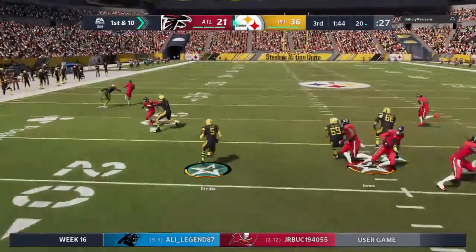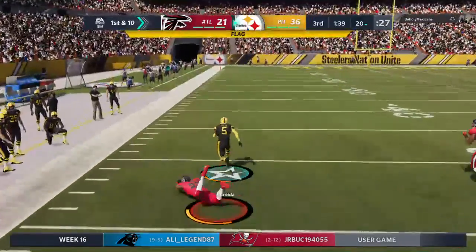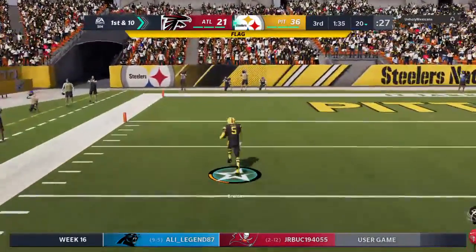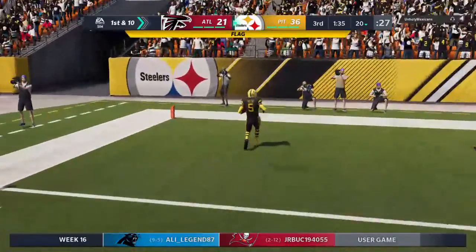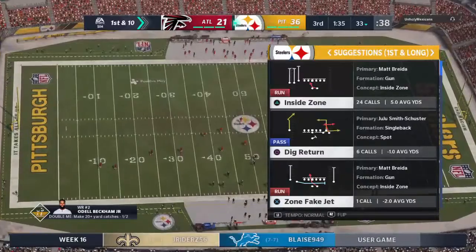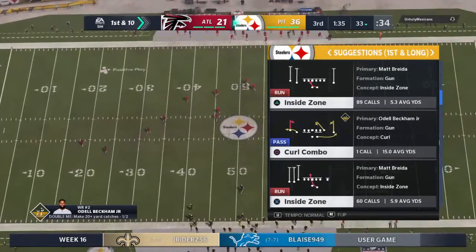They'll start on the ground with Breida. He's got daylight. 30, 10, and that's a touchdown. But hold on, there is a flag down on the field. We'll have to see what this is about. Brutal, so take away the long touchdown. It's a cruel game sometimes, partner.